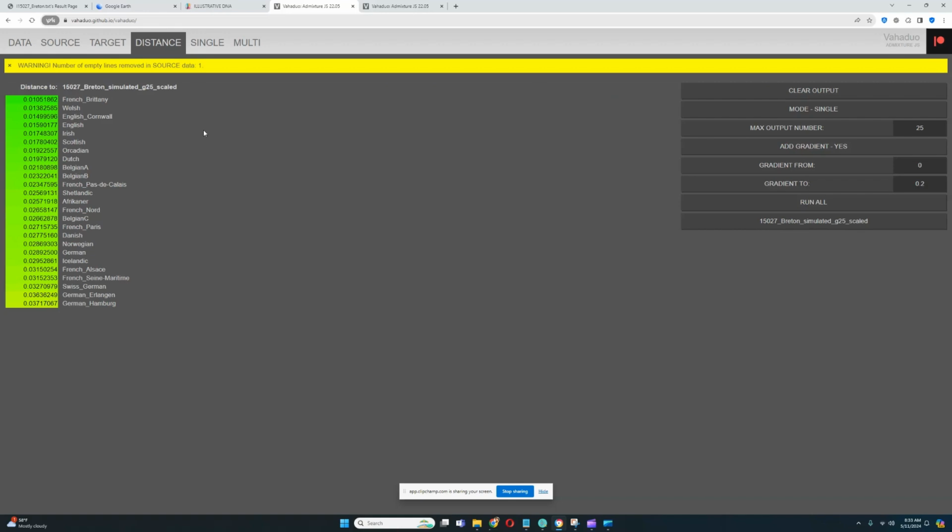As you can see, it's French of Brittany, Welsh, and English from Cornwall. All these people have Celtic origins. And then it's English, who also have partial Celtic origins. So all the closest populations to these people have some Celtic origins. That's very revealing. All of the people that are close to this sample have some Celtic, either full Celtic origin or partial Celtic origin, as is the case with English folks who are also partially Germanic.